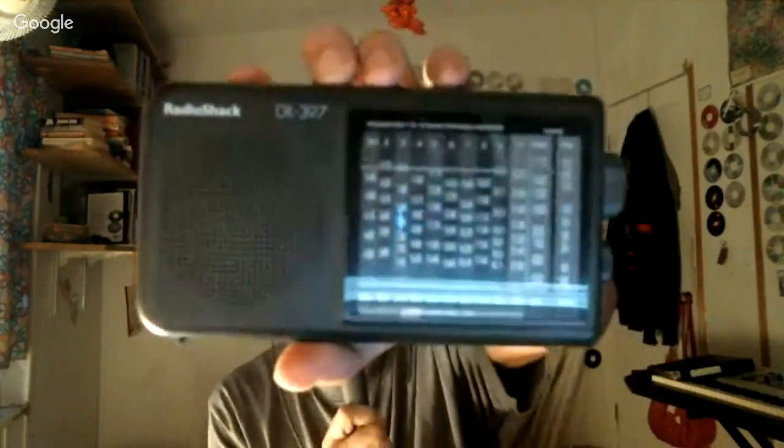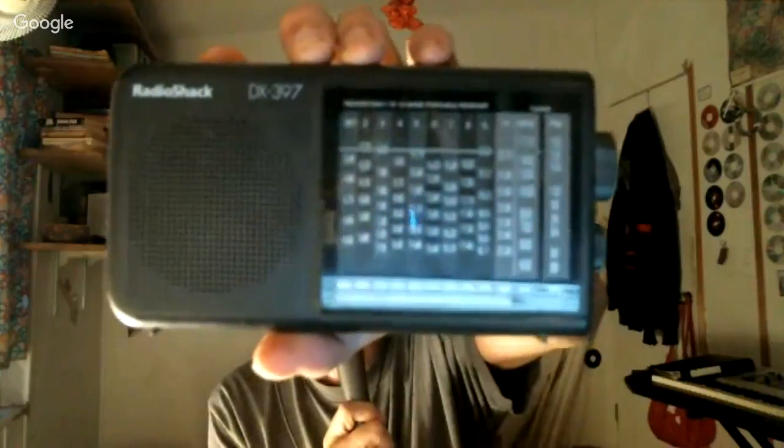One of the interesting things last night that I can't recall ever experiencing is this. When I do a star alignment, I take my shortwave radio, which, by the way, is a Radio Shack DX-397, just an analog.